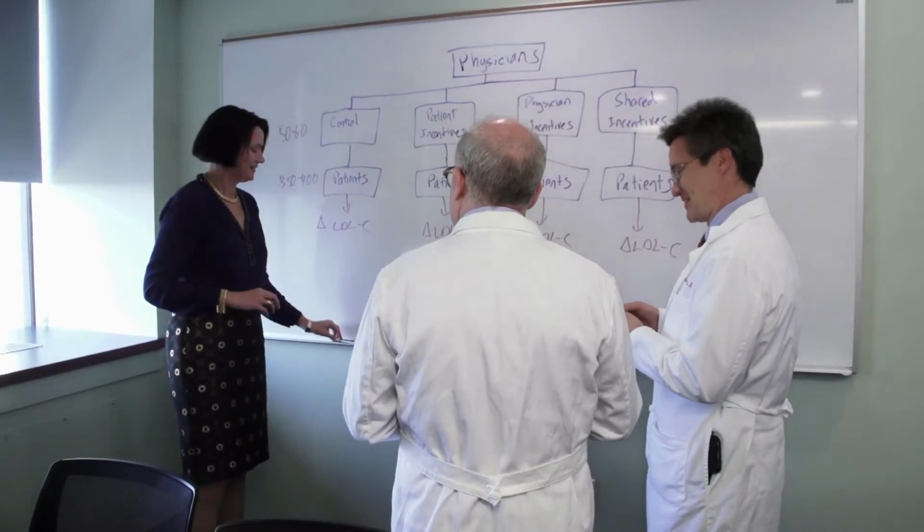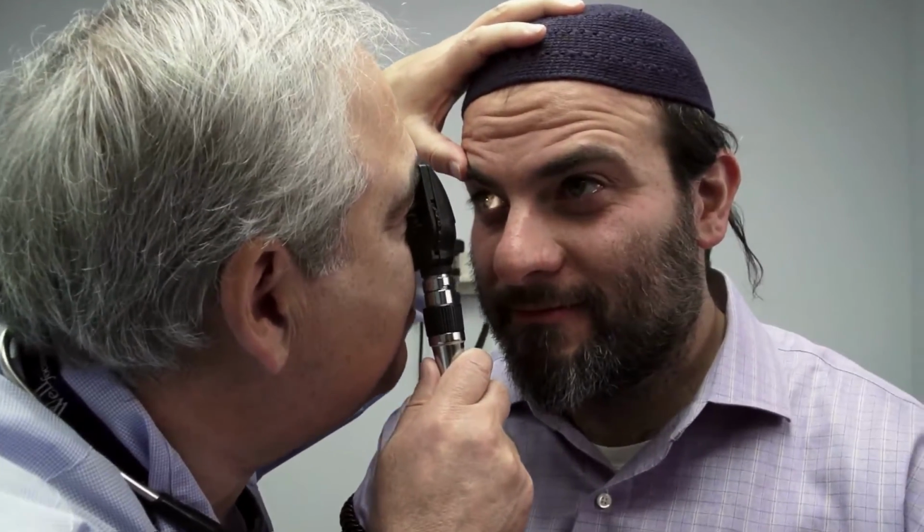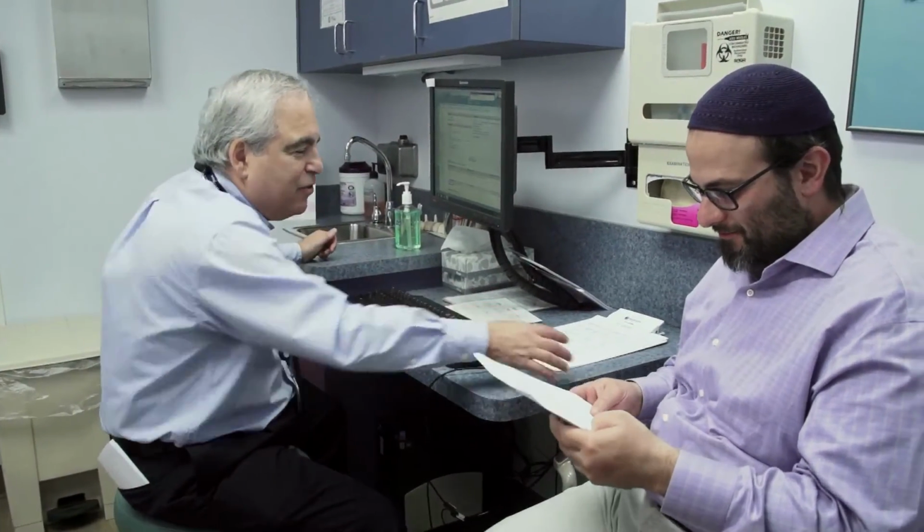The researchers randomly assigned 340 doctors to one of 4 groups. One group didn't receive any financial incentives. In another group, financial incentives were given only to the patients who showed improvements in their cholesterol. We also tried different approaches, including giving financial incentives to physicians or giving financial incentives in a shared way to both patients and physicians. The most effective way of improving cholesterol control was a shared incentive between patients and providers.